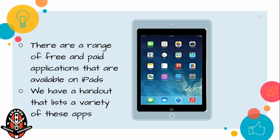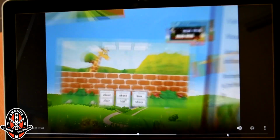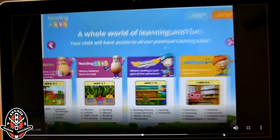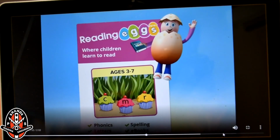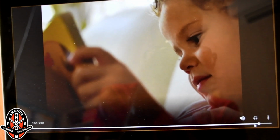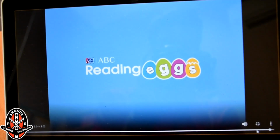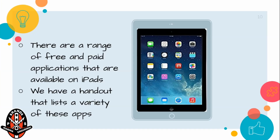Just a word of warning, if you go to the App Store, you'll see thousands of these apps. Many of them are American, and the pronunciation of words is with an American accent, so they're not actually that useful when you're thinking about a young child learning how to read. What you can do is look out for the Reading Egg series or any of the other Australian apps. They're actually really valuable, and they mirror the way that we also teach in Australian schools too. So just be a bit picky and try them out yourself before you give them to your child to try.